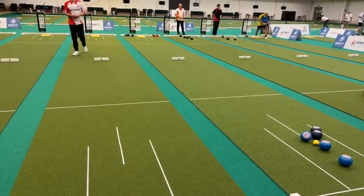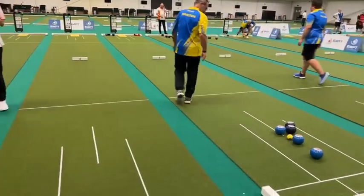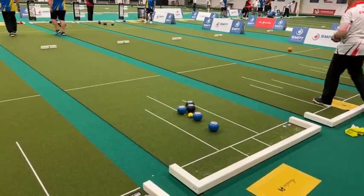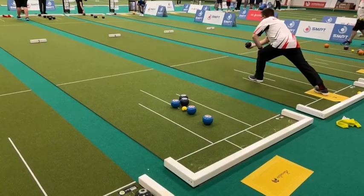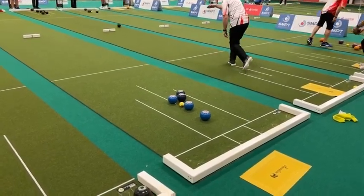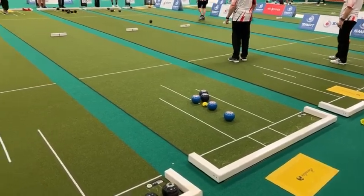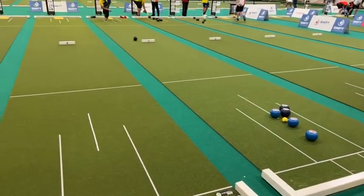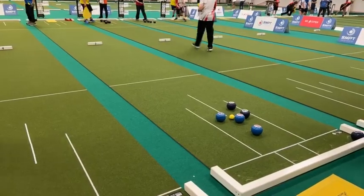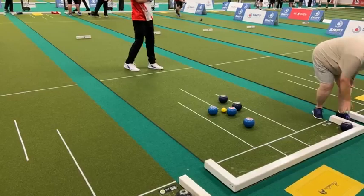It's a really good effort from Peter. Peter currently line two now. Jörgen announcing weight. We're playing a bit of weight here, coming into the heads. So, again, unlucky. Another toucher and just, I believe, sat out.